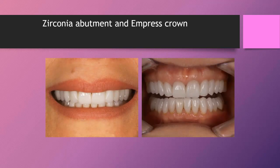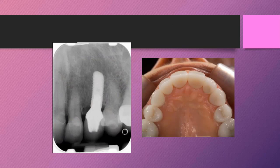And so for a case like this where it's subgingival, I get good healing, good tissues. And so I've adhered basically the two materials together. I got zirconia and the Empress crown. And so I don't see any cement here, but if there was, the good thing about it is it's bioactive.